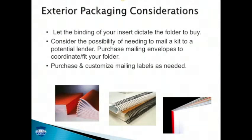But regardless of your binding style, be aware of that when you are actually buying your folders, because if you've got a spiral bound document, it might fit better in a poly folder than it's going to fit in just a regular two-pocket style folder. It might not lay down well. So this is very, very common sense stuff, but just make sure that you're thinking of it.